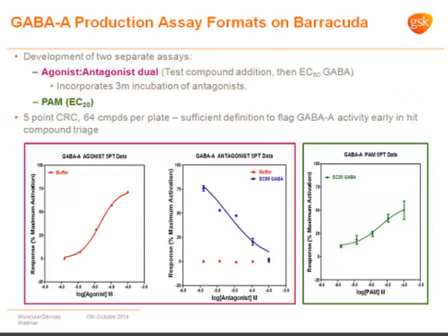So then we brought these assays into production. We went to 5-point concentration response curves. We're now running 2 separate assays where we have agonist and antagonist as a dual addition assay. So we add the test compound first, record whether those show any agonist activity, and then we add an EC50 of GABA and measure the antagonist effect of the compound after 3 minutes.